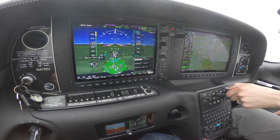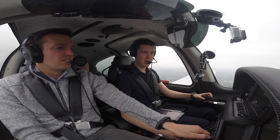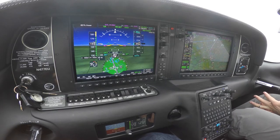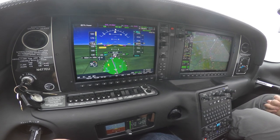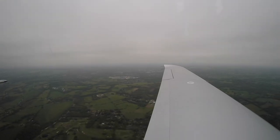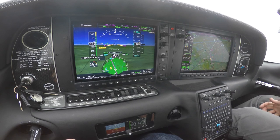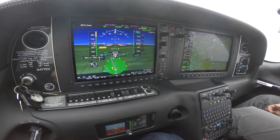Seven Echo Uniform traffic, 1 o'clock, 1.5 miles right to left, 1,100 feet indicated. Looking for traffic, number 7 Echo Uniform. November 7 Echo Uniform, previous mention says 172, now currently 10 o'clock by 2 miles left to right, 1,400 feet indicated. Traffic not sighted, but we have one on TCAS. I think it's no conflict, he's passing underneath us to the left. Visual. Number 7 Echo Uniform is visual. Roger. And I've got this guy here on the right too. Roger. No factor.